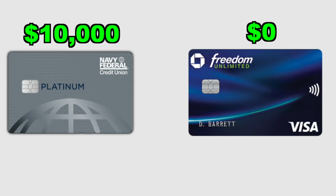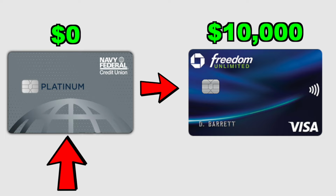This has to be from a whole different credit issuer. Like if you have a balance on one of your Navy Federal credit cards and you want to do a balance transfer from your Navy Federal credit card onto another credit card, like let's say the Chase Freedom Limited credit card, then you can, because it's a whole other credit issuer.